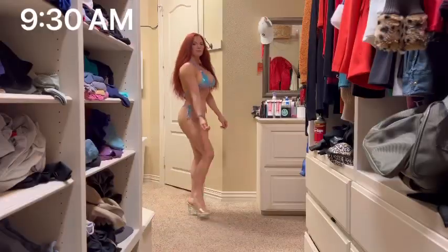All right, so here we go. I'm going to go into my closet because that's where I always do it. Same room, same time of day, and same lighting. Similar bikini is what I use. So y'all come with me. This will be fun. So here we go, posing 101.